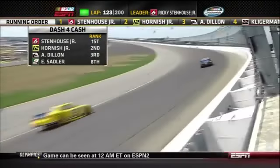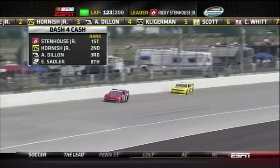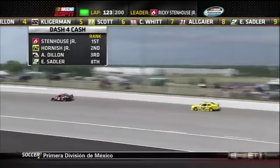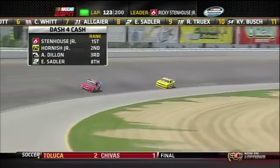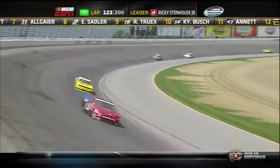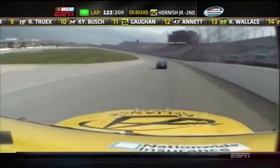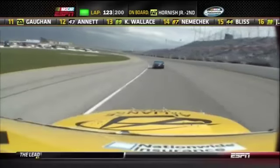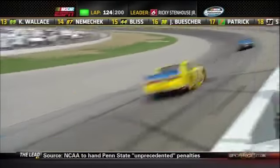Nationwide Insurance, Dash for Cash. Those four drivers, highest finisher of the four, gets the $100,000 bonus today. Right now it's Stenhouse, but he's got Hornish not far behind him. And we'd heard Stenhouse, even though he's led the majority of this race, talking about his race car being really loose. We probably have the most sunshine right now on the racetrack. Doc, how's that affecting this 6 car? Well, the spotter just told Ricky, "Hey, Ricky, by the way, the sun's out."